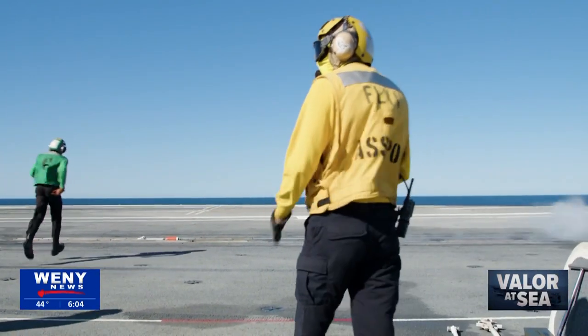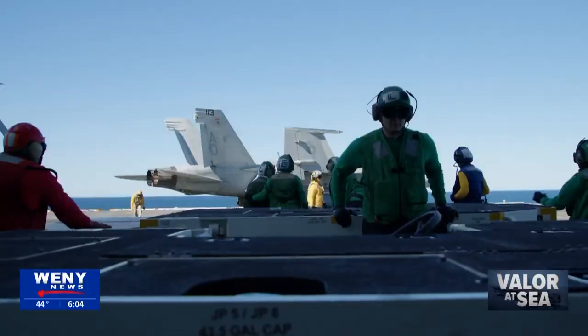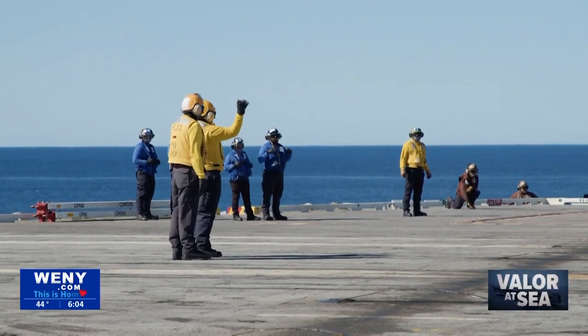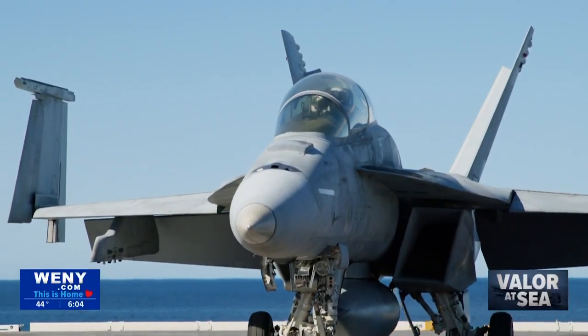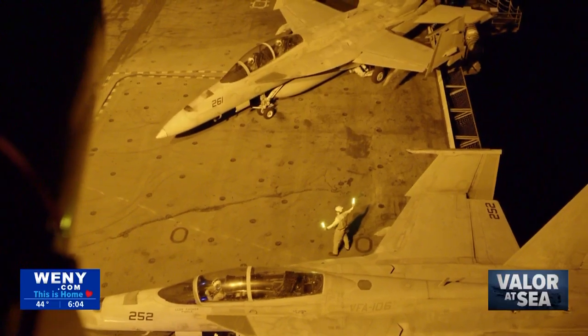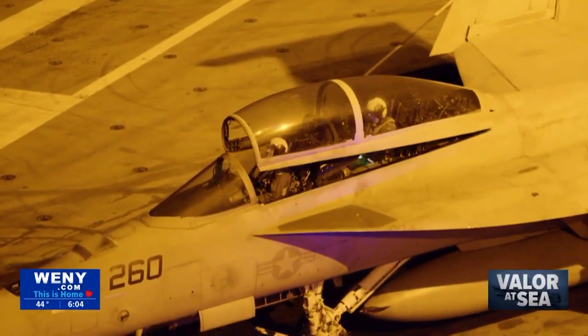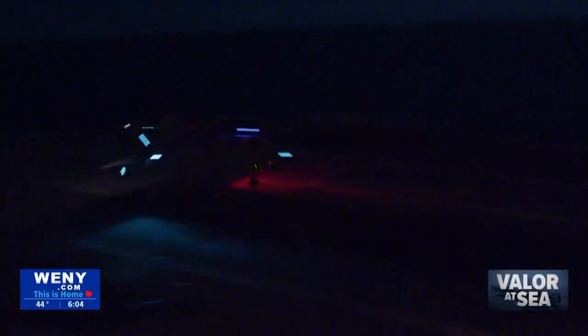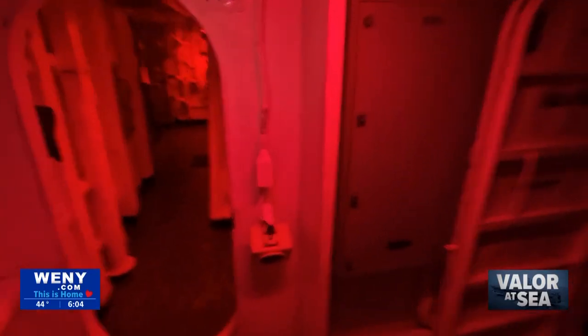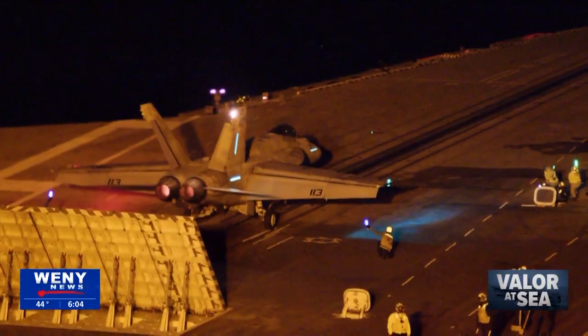On the flight deck, sailors wearing a rainbow of colored jerseys safely guide student F-18 pilots, working in concert, using hand signals to communicate each step. And the flight training isn't just during the day. Crews worked late into the night. Below decks, the ship's passageways lit in red for night operations. Regardless of the time of day, thousands of sailors keep the ship running, a small city on the water, constantly humming with activity.